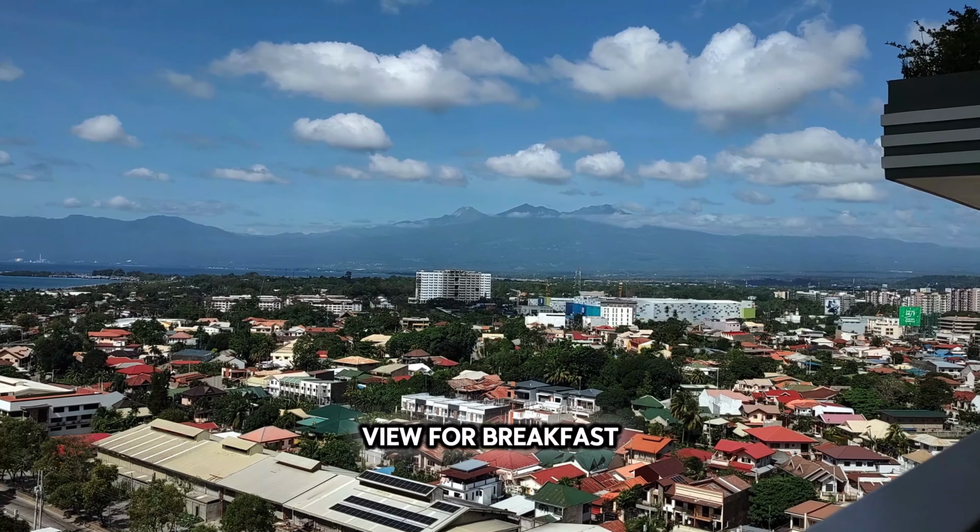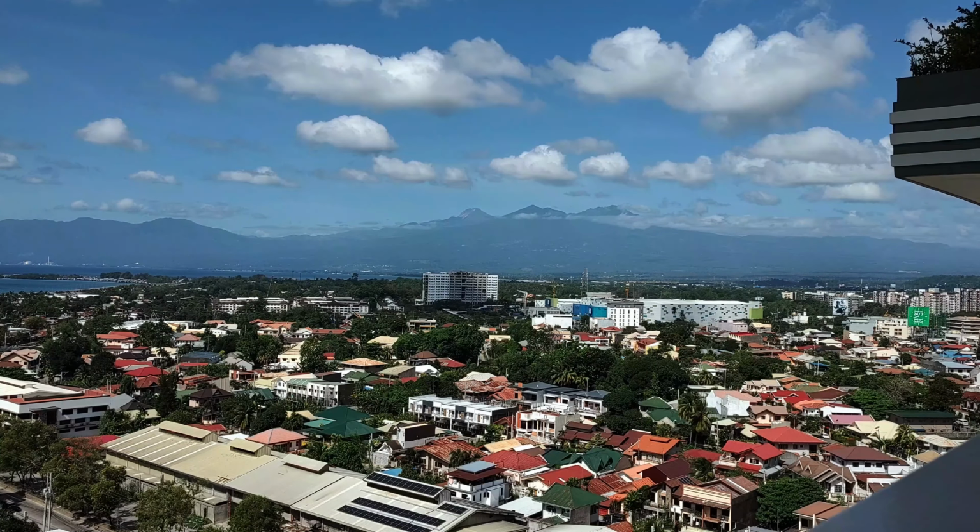And imagine that view for breakfast every day. Brilliant.